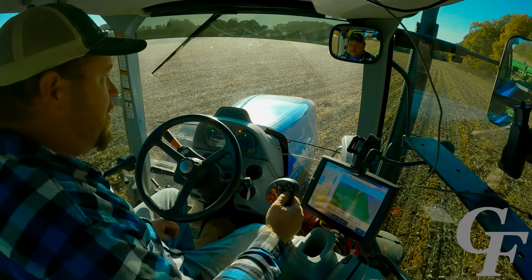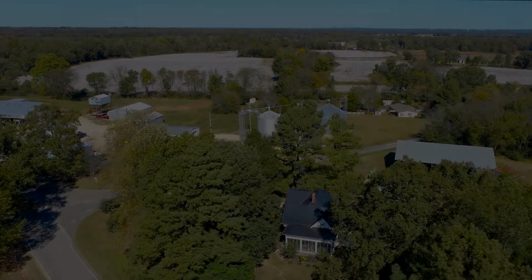All right, back in the field and on the home stretch of planting wheat. We got about 180 acres of wheat left to plant. That rain that came in the other night knocked us out of the field 2 days.